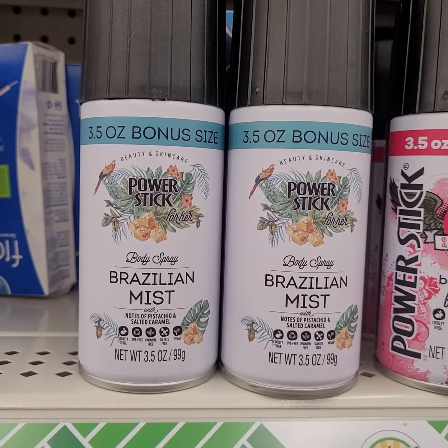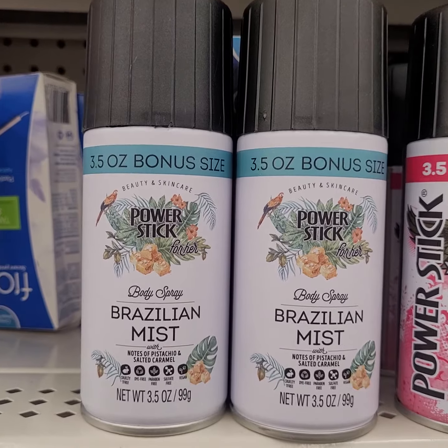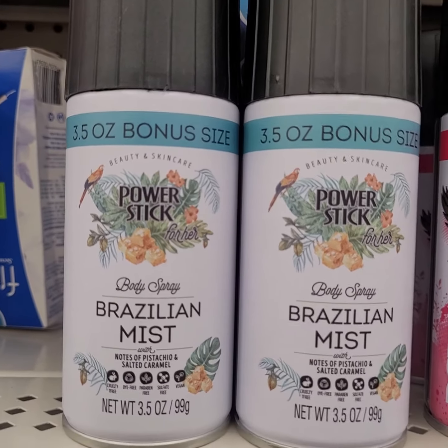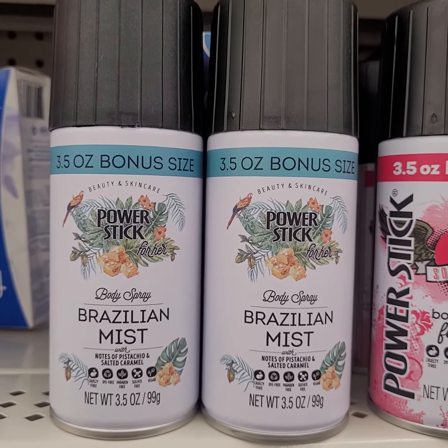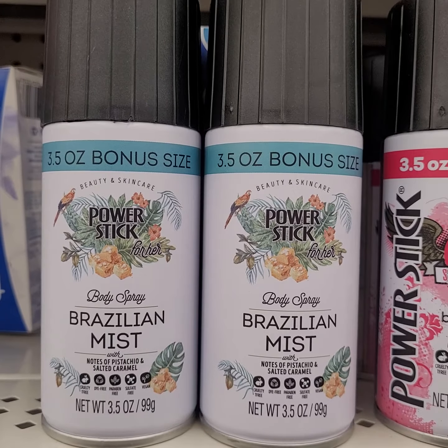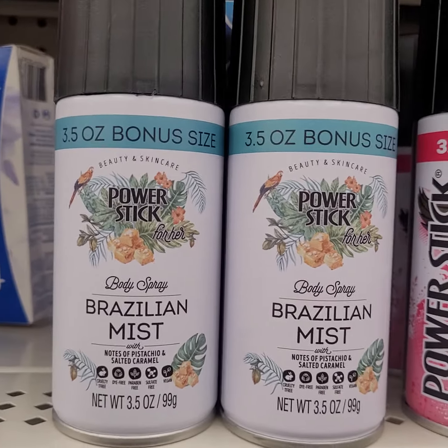Okay, good people. I have been on the hunt for this spray. I'm going to have to get this, and I'll tell you guys about it once I actually smell it. But I hear people have been raving for this fragrance, and it's been really, really hard to find. I know it's kind of noisy in my background, so I'm just going to grab them, and we'll talk about them later.